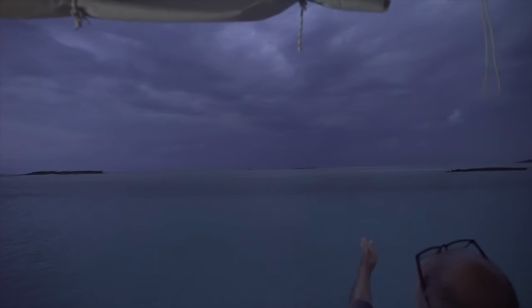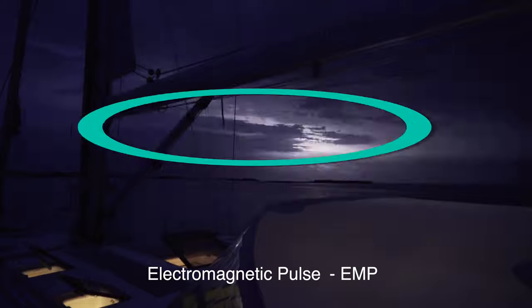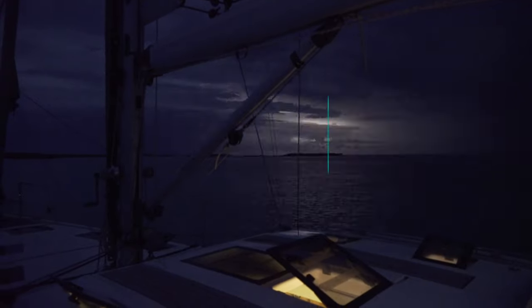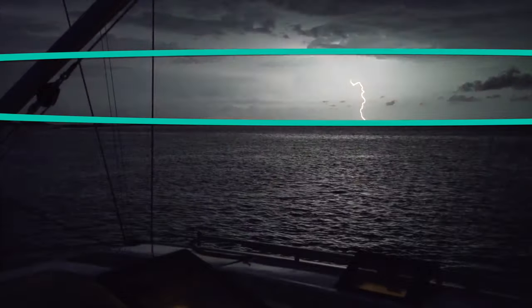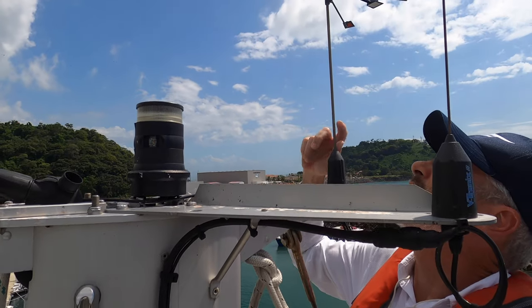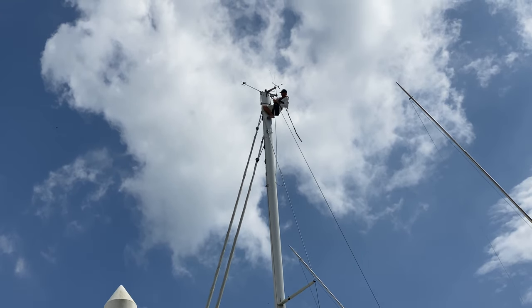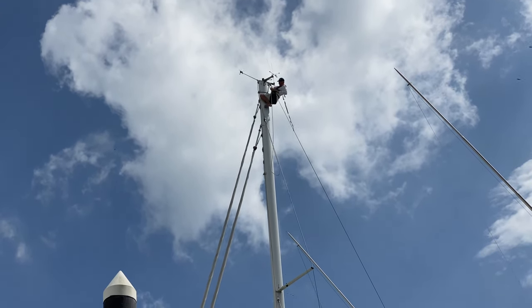Lightning doesn't need to actually strike a boat to cause damage. A lightning strike has a very high voltage with an extremely high current. This will create a corresponding instantaneous magnetic field. This is called an electromagnetic pulse, or EMP, and it will pass the boat and affect wires and components even though the boat hasn't been actually struck by lightning. The magnetic pulse will induce current to flow in wires and components which it passes through, especially components like the antennas at our masthead. Note the aluminum mast itself shields all the wires inside it from the pulse.